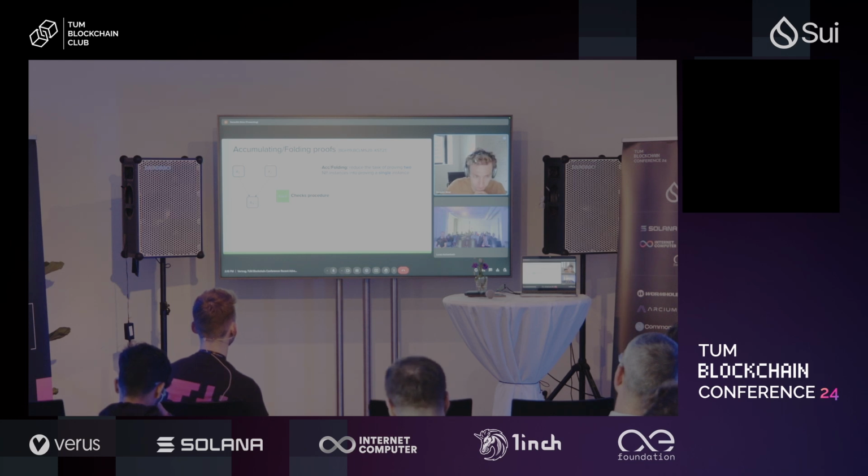So what is the property of this? The property is that if pi 1 and pi 2 are valid, then pi 3 should also be a valid proof. And if one of pi 1 or pi 2 is invalid, then pi 3 should also be invalid. That's the only property we need. And ideally, combining these proofs is very simple, and this can be efficiently checked by this accumulation verifier. So the idea is to not check pi 1 and pi 2, but reduce them to checking pi 3.